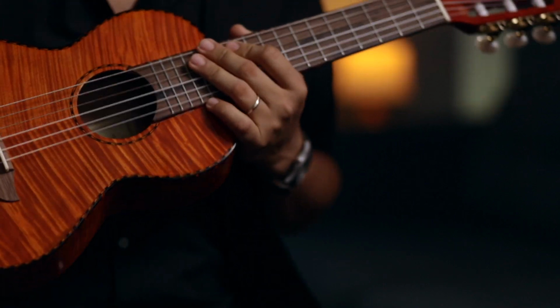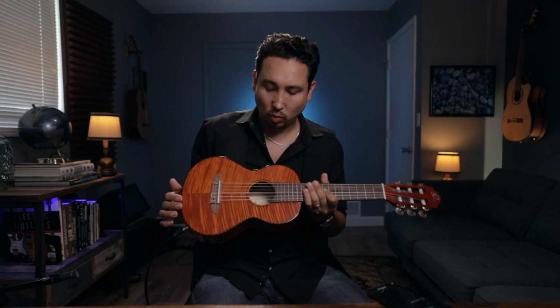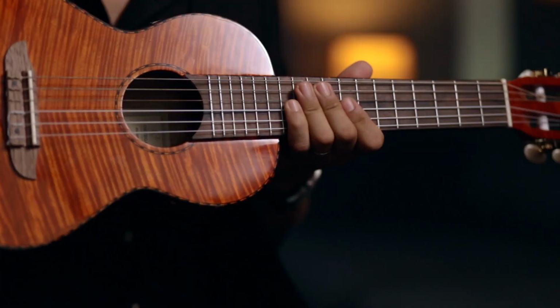It plays more like a guitar. It's just smaller and it has the sound of a ukulele, the strings. It's such a fun instrument, and honestly, the other thing I really like about this and why I got interested in it when I was looking at the website with Sean, I think it's the perfect size for toddlers' arms. You know how a toddler has tiny hands and tiny arms? It's the perfect size to start teaching your daughter or son.